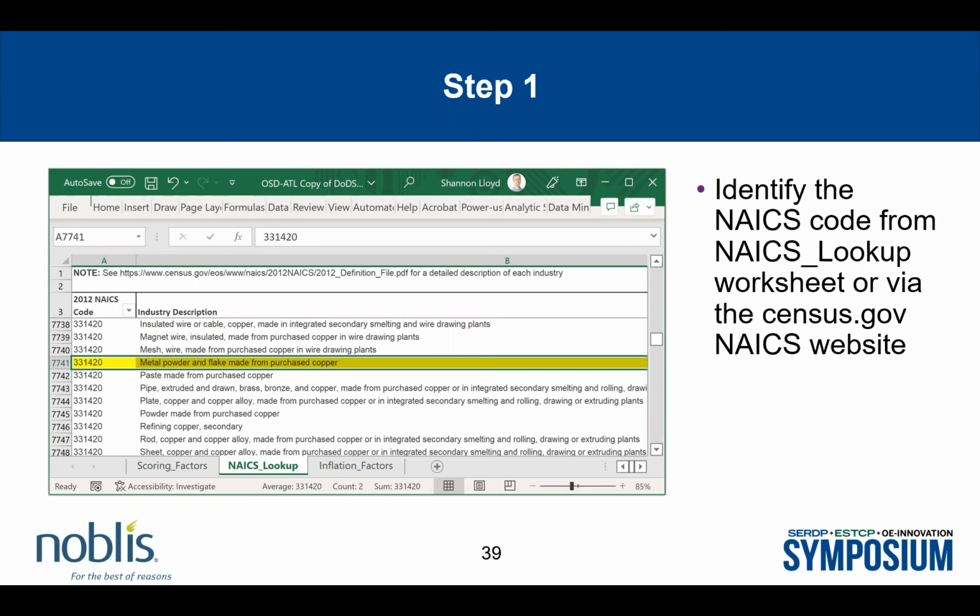Oh, I want to make one other point. If this is a little bit cumbersome to look through, if you want a better resource, we have this site here, www.census.gov. Okay, so you go there and you can search for anything. And not only does it bring up these categories, but it has paragraphs explaining what's in them.